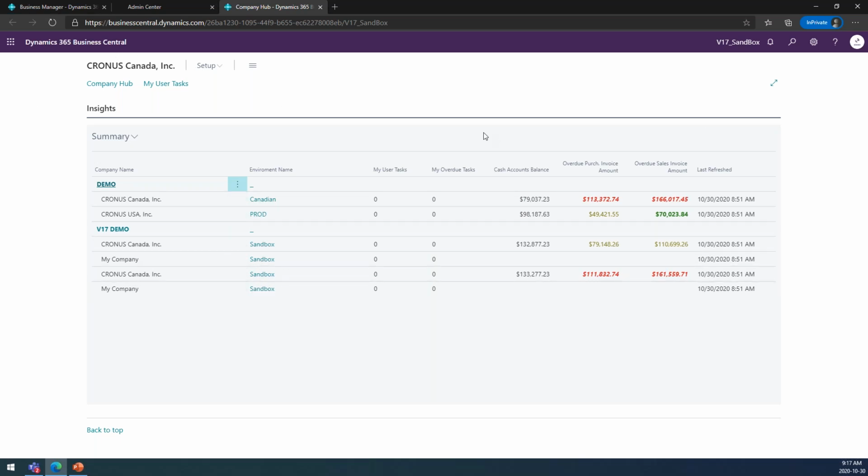This Company Hub was in an earlier version, there was a similar thing before. It was called the accountant role. But now this is actually more functional. It gives you insights into the actual company right from here. So it's refreshing the overdue sales invoice amount, overdue purchase invoice amount, and the cash balance in here. So you have a couple of KPIs already on the first screen here. And if you want to go into it because you're interested in this company and say, what is this?